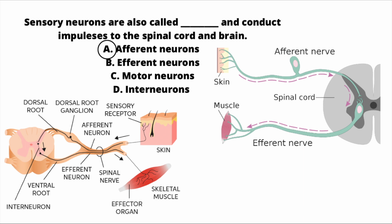So let's just say your hand is touching something hot. Your efferent nerve is going to tell your hand to move away from the fire, from the sensation. So this is the difference between afferent and efferent. They go in two opposite directions. Again, afferent takes messages towards your CNS, and efferent takes messages away from your CNS.